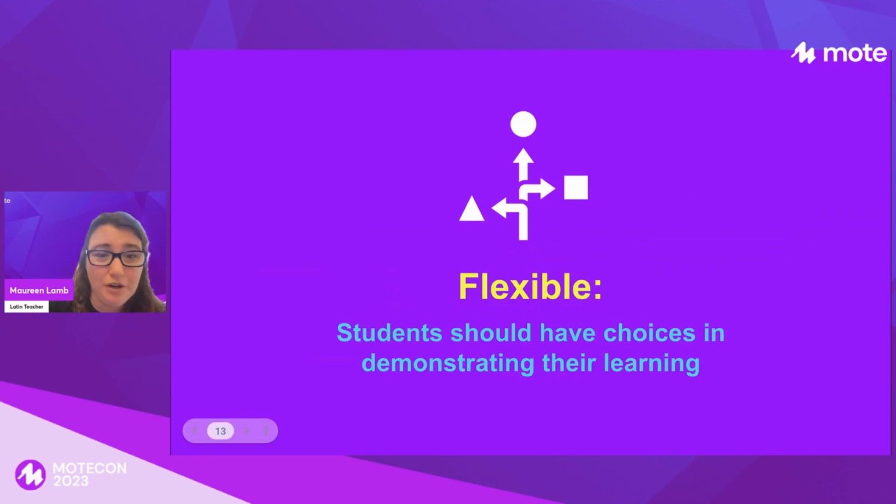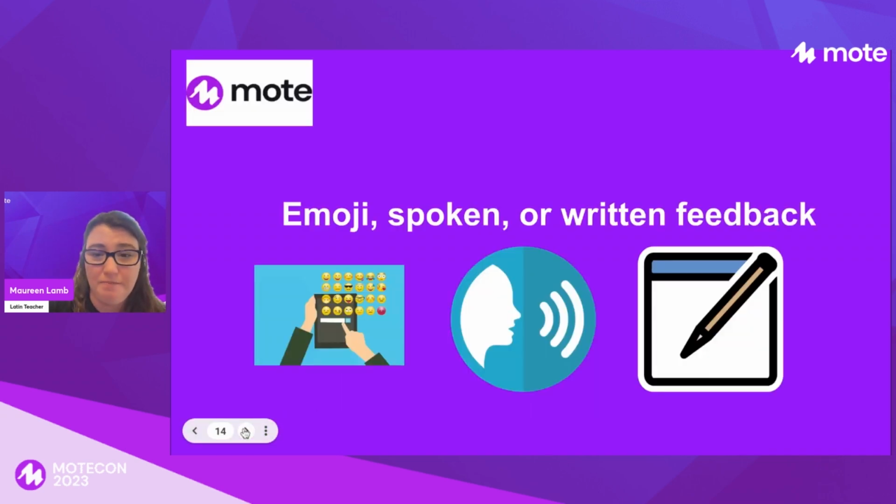It's really important too, when it comes to assessment, that students have some choice in how they demonstrate their learning. And this is where Mote can come in. And so again, you can have students do emoji, spoken, or written feedback. Give students that choice of feedback. Teachers have choice of feedback and students have choice of feedback. So you can figure out what works best for that student, which is really nice.